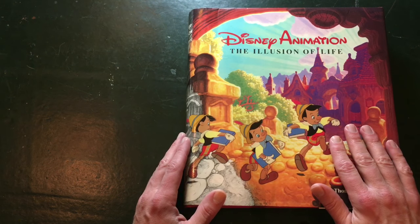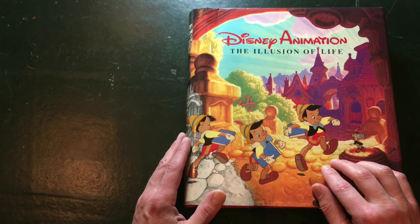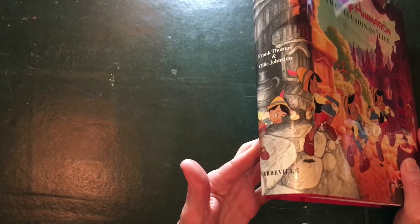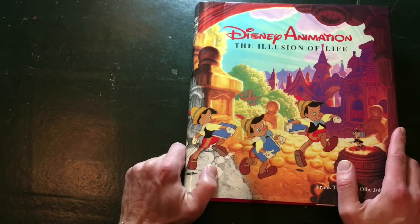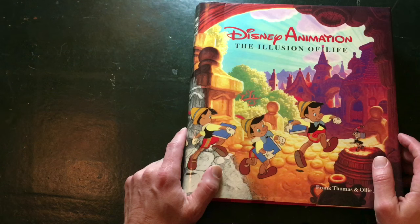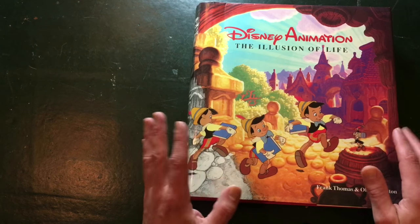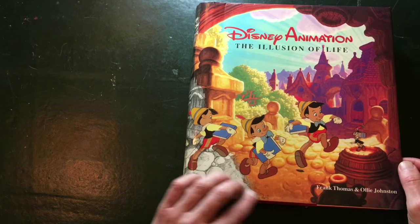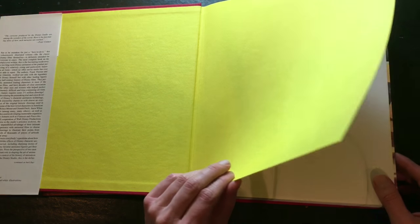This is the old version of the book, and it's called Disney Animation, The Illusion of Life, and it was published by Abbeville Press. And now you have a different version, which is called The Illusion of Life, Disney Animation, and that's by Disney Editions. That version is still available on Amazon. And the book was written by Frank Thomas and Ollie Johnston, and they were among the best Disney animators. And as I told before, they made movies from Snow White to The Fox and the Hound.